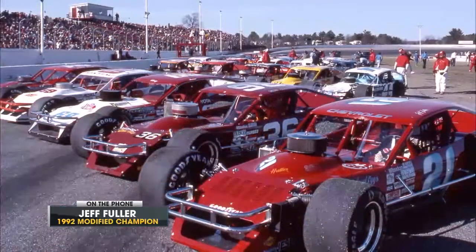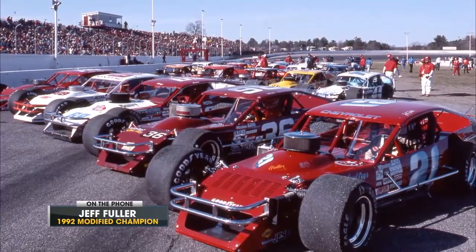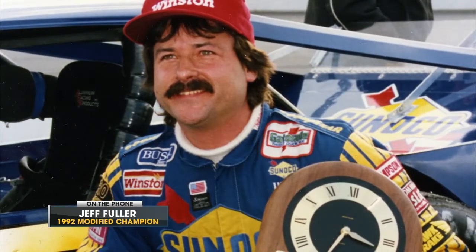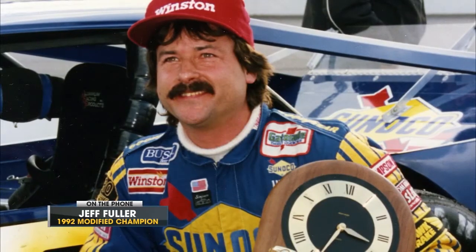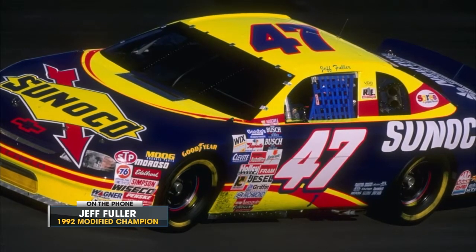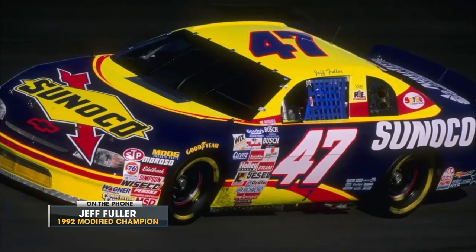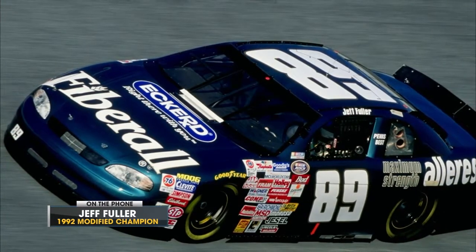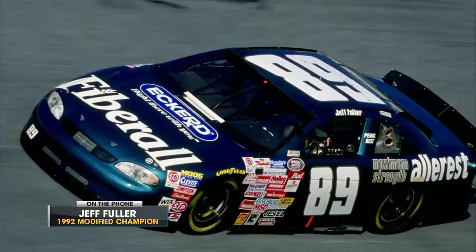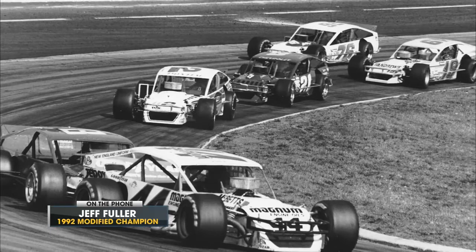I don't have the words to describe that in the short amount of time that we have. I've got three diehard modified fans that live in my neighborhood. I've been here since '95, and they go to Concord, they go to Bristol, everywhere the modifieds run, they go and watch them. But they made me go to Ray Evernham's museum down here in Statesville, where the same car that I drove at New Smyrna for nine nights of racing in February of 1985, that Richie wanted me to drive for him, and he got killed at Martinsville in October of '85.